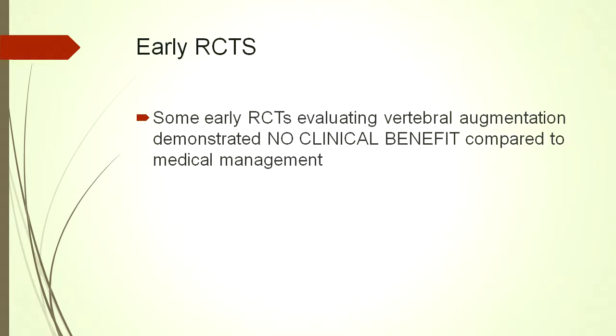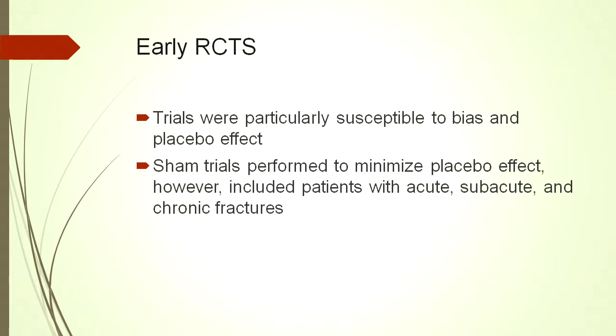So some early RCTs evaluating vertebral augmentation demonstrated no clinical benefit compared to medical management. And really I'm going to talk about the main 4 studies that have been performed, which is, like I said, sort of swung that pendulum back and forth. So early trials are particularly susceptible to bias and placebo effect. Sham trials were then performed, and all 4 of the trials we're going to talk about had a sham procedure performed, and that was to minimize the placebo effect.